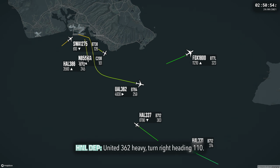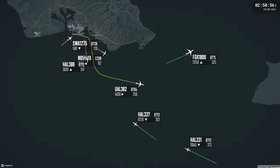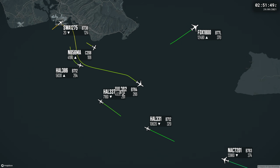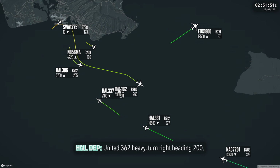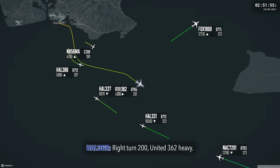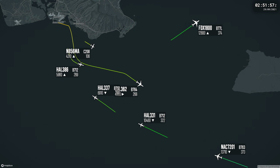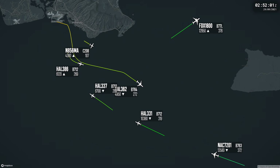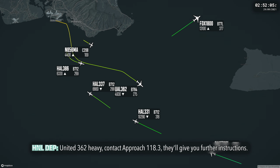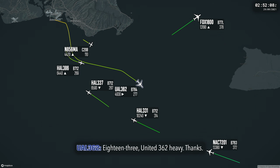United 362 Heavy, turn right heading 110. Right turn 110, 362 Heavy. United 362 Heavy, turn right heading 200. Right turn 200, United 362 Heavy. United 362 Heavy, contact approach 118.3, they'll give you further instructions. 118.3, United 362 Heavy, thanks.